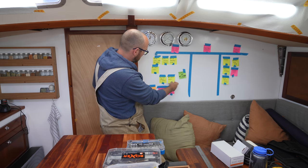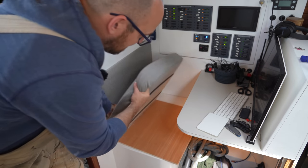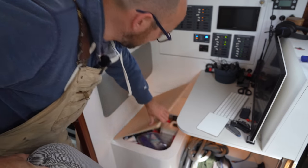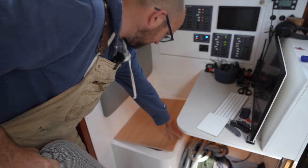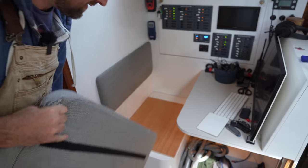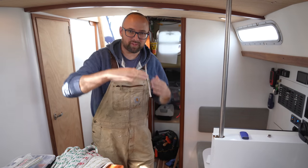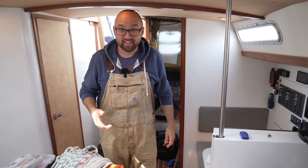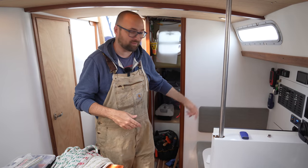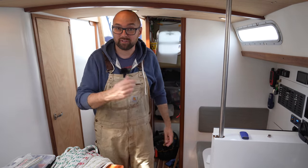So we got one here that's called nav station hatch. One of the things I never got done back in Denmark was to make a hatch to fit in this hole here. So as a temporary fix, we've just been sailing around with this piece of plywood, and that works perfectly fine. Except for when the boat heels over and that piece of plywood comes a-flying. And also when that happens, the cushion comes a-flying. So we actually have two tasks, one for making the hatch and one for securing the cushion.